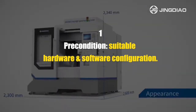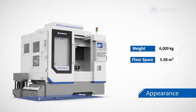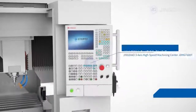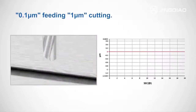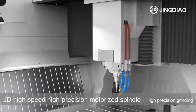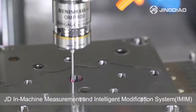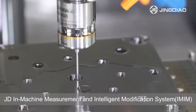Firstly, the suitable hardware and software configurations are the preconditions. We choose the Jingdiao 3-axis high-speed machining center, which possesses the capacity of 0.1 micro fitting, 1 micro cutting, nanometer surface finishing, and is equipped with Jingdiao high-speed, high-precision motorized spindle, grinding filter device, Jingdiao in-machine measurement and intelligent modification system, IMIM, etc. With all this to ensure the grinding accuracy.